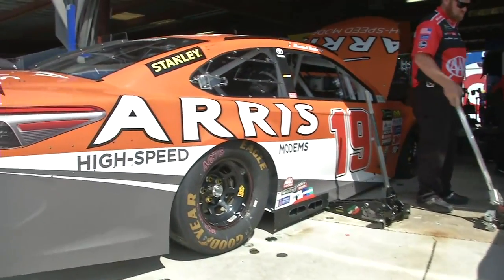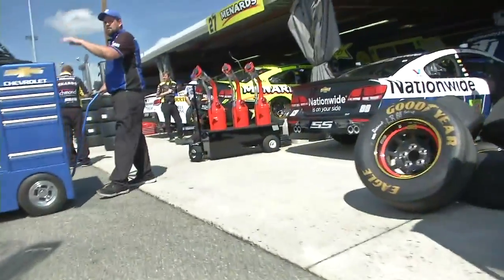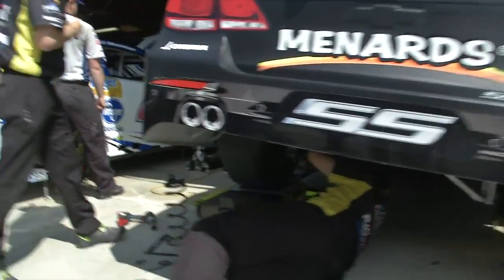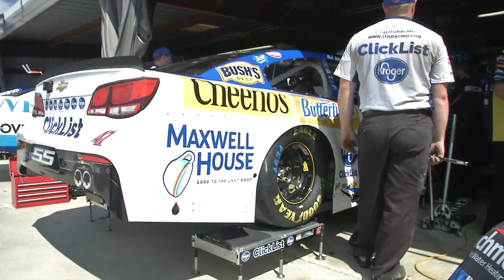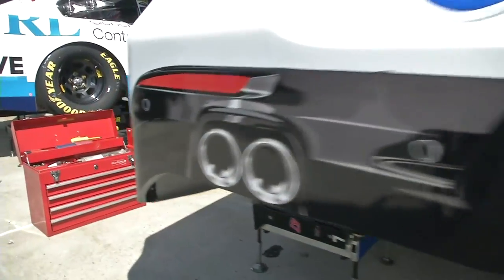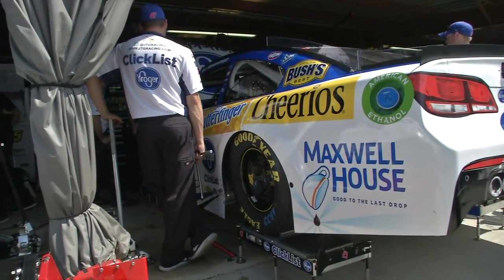Austin Dillon, AAA.com. Daniel Suarez, we saw him walking to his hauler just a few moments ago. Paul Menard, with the little rock star on there. New paint scheme, a little bit of an alteration this week. Speaking of drinks, Maxwell House, good to the last drop. A.J. Allmendinger, well, his performance last week at Bristol wasn't good to the last drop. They had a little bit of damage in a little incident, and A.J. Allmendinger is always looking to do well when we go to the short tracks. He runs really well on these type of racetracks.